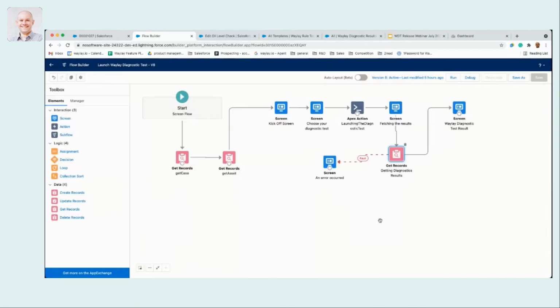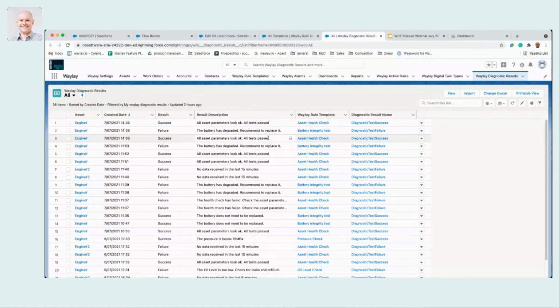Right. So here you have a complete overview of all the diagnostics test results that have been achieved for all the assets. As you can see, you have a complete log of all the tests that have been executed. You know who has executed them. You know when they were executed. You know the success or failure. You also know which rule template this is associated with.